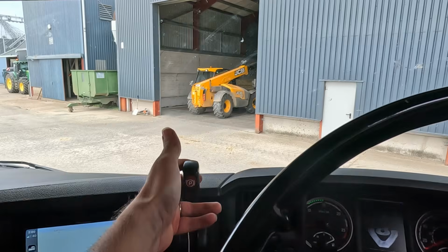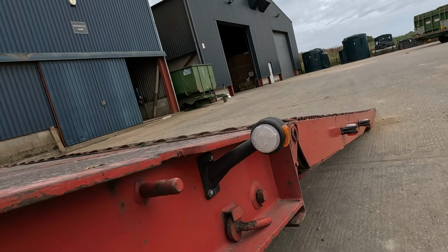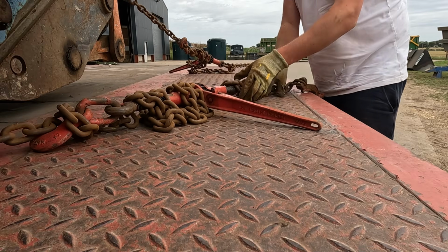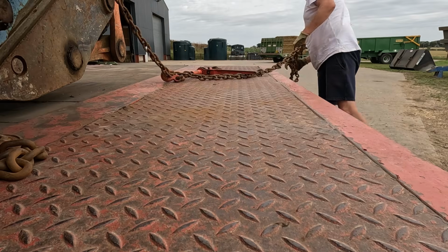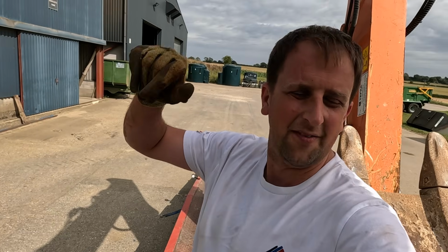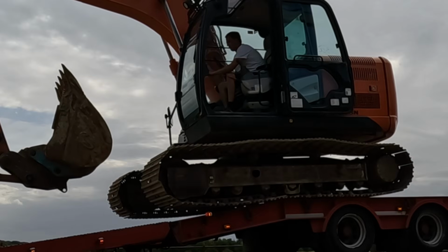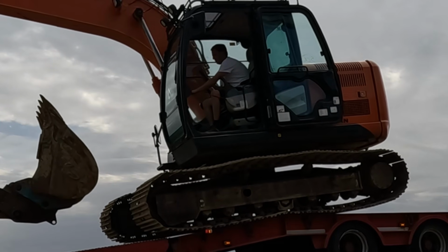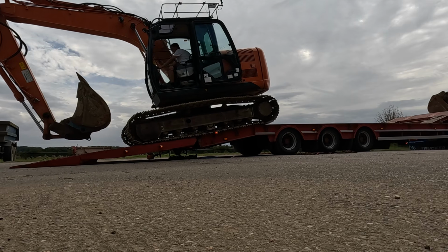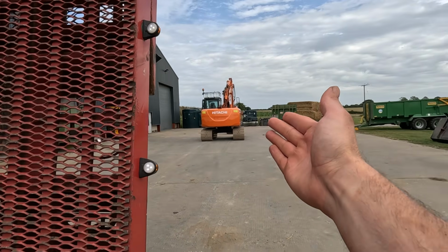We have arrived at the farm. Well, it's here safe. We've just got to get it off safely. Get all these chains off. All right. Let's get her off. One safely delivered excavator. Let's get this trailer back to Sean's. There we go, another happy customer.